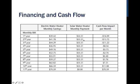However, that number stays fixed. Let's look at the second year. In that particular case, again, I'm still paying $55 a month. That number hasn't gone up, but my electric savings has gone up. That's gone up by about 5% because of energy inflation rates. This number stays the same while this number continues to increase.